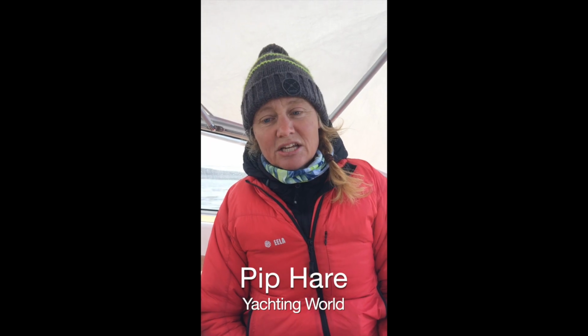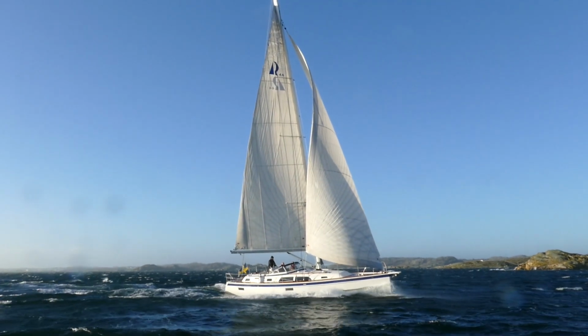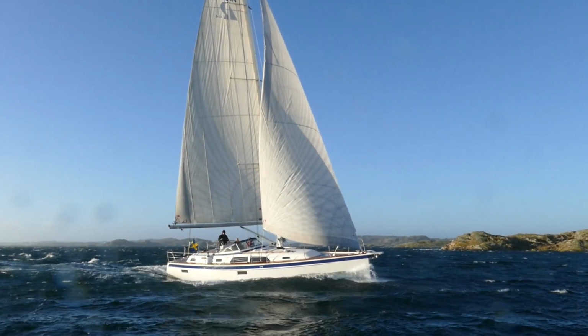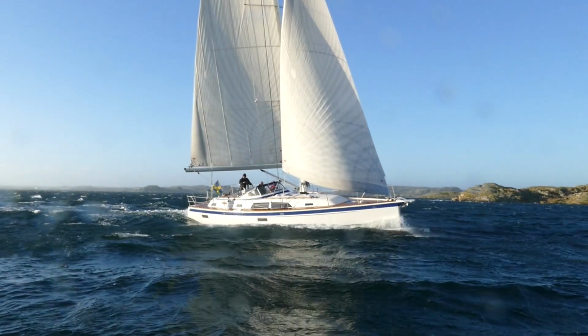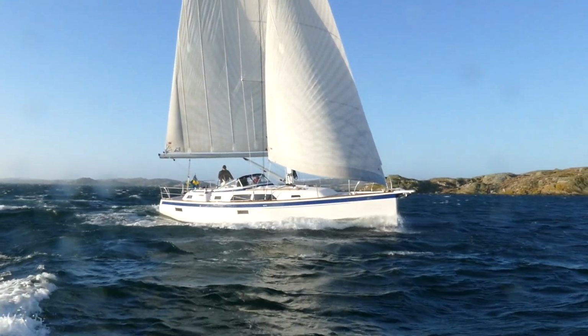I've come to a chilly Sweden to test the new design from Hallberg Rassy, the 44. The 44 is actually something quite new for the Hallberg Rassy brand, something we haven't seen before. The design lines are not classic to what we would expect. There's a blunt bow, integral bow spritz and bow roller, and then she carries beam all the way aft to a wide transom, and for the first time Hallberg Rassy have got twin rudders.